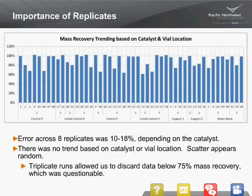And so we decided the triplicate run was going to be the best bet to get the most out of our plate, while still allowing us to discard data below 75% if we had to. So this is sort of the importance of why you want to do your validation run like this and really check how many replicates you're going to need. If you have questions on that, like I said, feel free to put them in, and hopefully we can discuss any of those later.